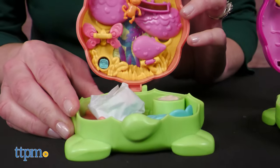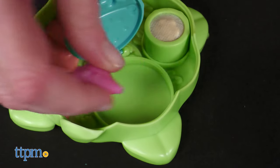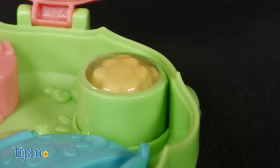Open the flower to reveal a playset with fun features. Lift up the bed to find the teardrop-shaped water squirter. Fill it with water and squeeze it over the flower pot to reveal the flower and make it grow.